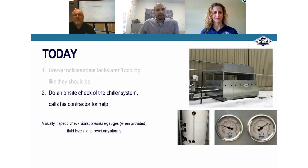So what do we do? We go out and we take a quick on-site visual check of the chiller. Is the glycol fluid level accurate? If there's pressure gauges on the system, what are those pressure gauges? Do we really know what that means? I might need to call for some tech support. And if there's any active alarms that I see on the system, I'm going to go ahead and reset those.